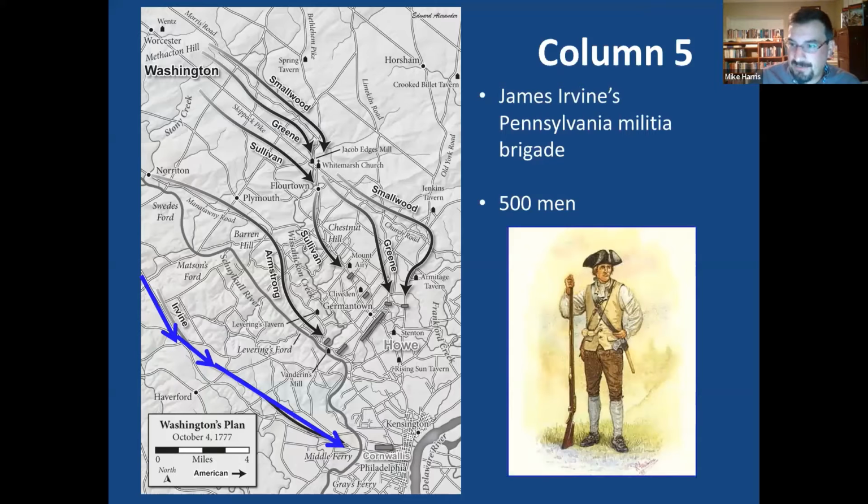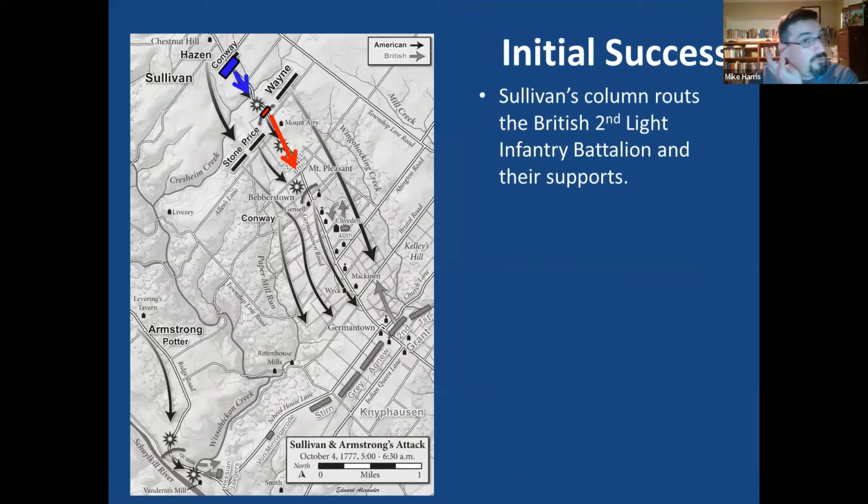It would be shocking if they pulled that off, but they did. All 5 columns got to where they were supposed to be, probably within about 15 minutes of each other. It's kind of shocking that they pulled that off with 18th century technology, horse runners and couriers, and they pull it off.